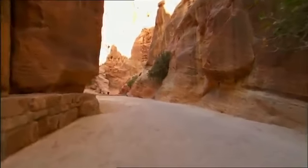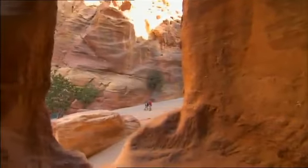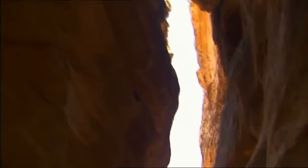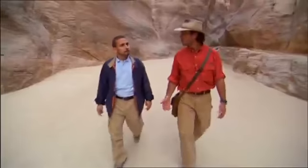Etched by centuries of wind and water erosion, the nearly mile-long Siq creates a natural fault in the Shara Mountains. The canyon walls reach up to over 25 stories in height. What does Petra mean?